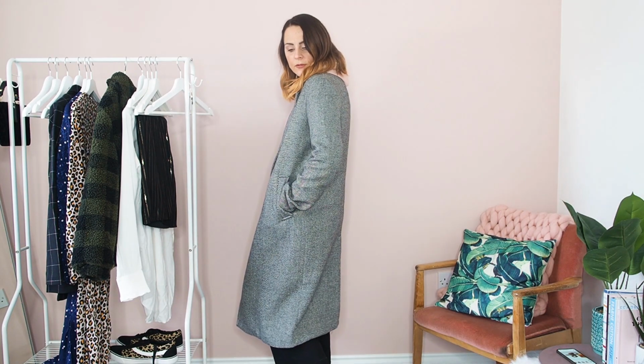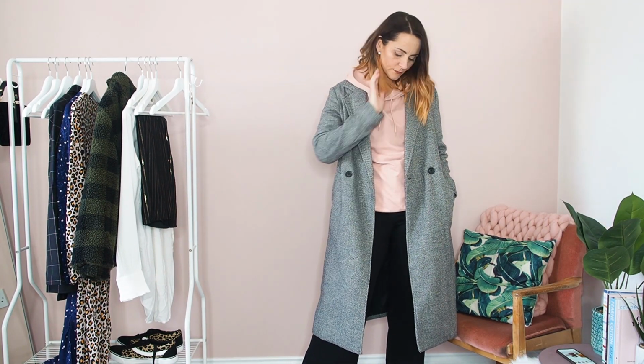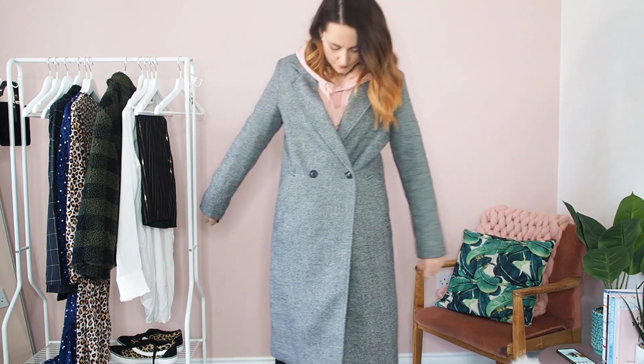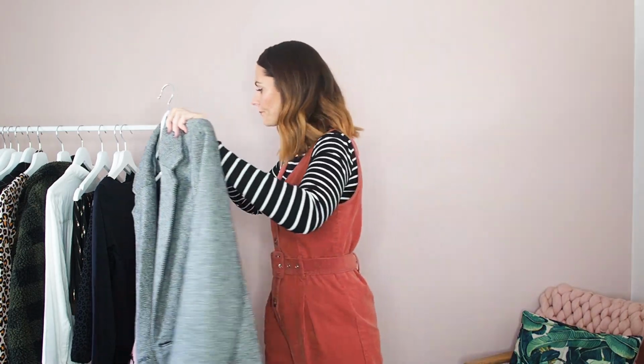I've got a pink hoodie to show you, and I'm gonna wear that underneath this. And yeah, just knitwear, but also I think a little slogan t-shirt and jeans and trainers. Really, really just a wearable coat. And yeah, I love it. I love the print, the shape, everything. So I was really happy when this arrived. I bought this online, not in store.